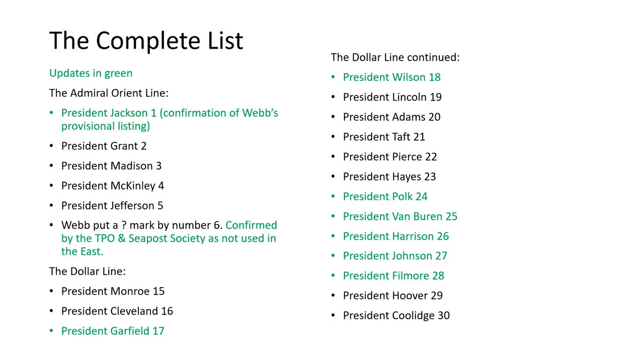So are there any numbers bigger than 30? Not to my knowledge. There weren't any more ships. So I've looked at all the list of ships in those lines. I've accounted for all the ships, and I've accounted for all the numbers that Webb thought were used. And they match, luckily. 30 is quite a big fleet already.